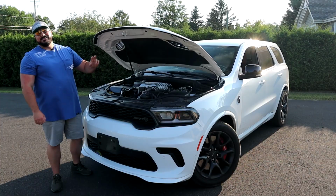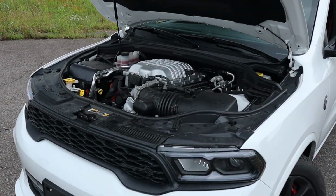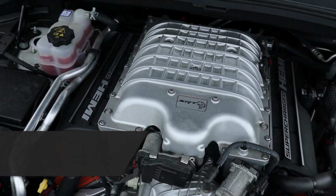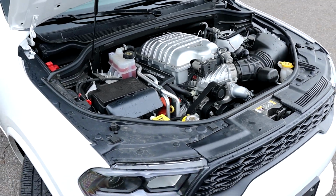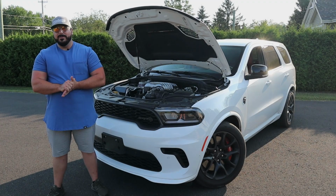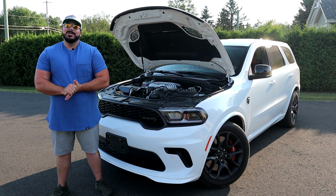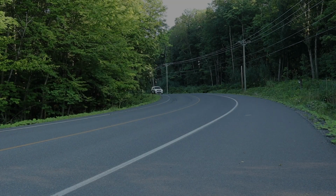Under the hood, we can find a V8 6.2 liter supercharged Hemi Hellcat, good for 710 horsepower and 645 foot-pounds of torque. This engine is matched to an 8-speed transmission. This engine is the most powerful engine put under the hood of an SUV, so it means serious business for performance. So you can expect 0 to 100 kilometers in about 3.4 seconds, a quarter mile in 11.5 seconds, and a top speed of 300 kilometers an hour. So if the kids are late for school, this SUV is for you.